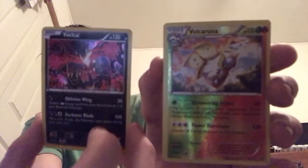Okay, I think I did it wrong. Did I do it wrong? I think I did. Yeah, I did. I got a reverse holo Wyantle or whatever you want to call it. I'm just going to... Yeah. What? Volcarona. Haha, it was Steam Siege. Yeah, I did 4 instead of 3. But these two are really cool cards.